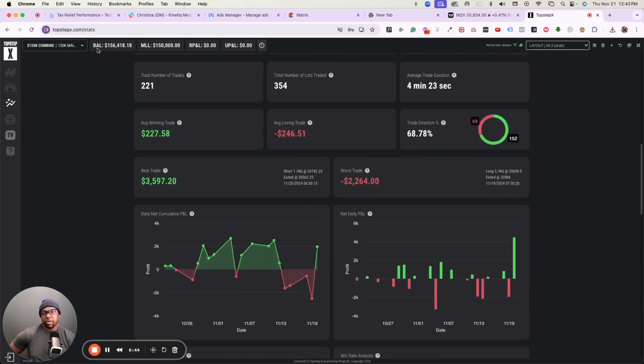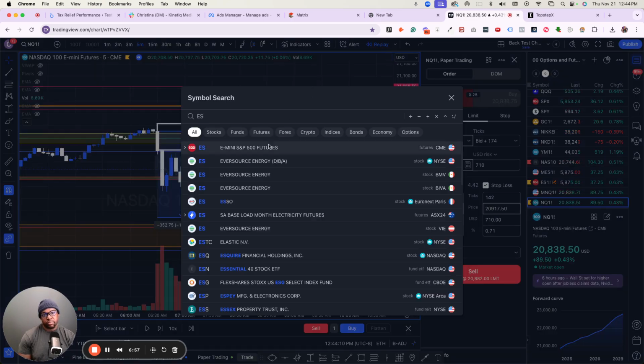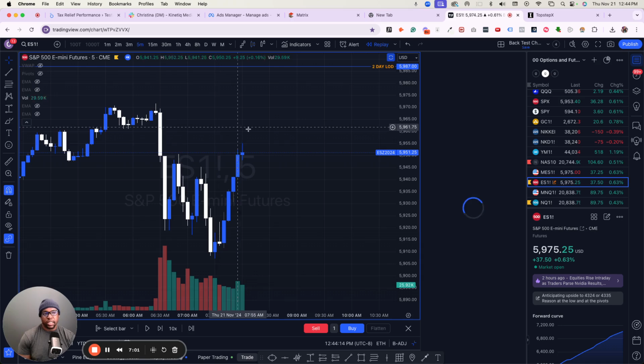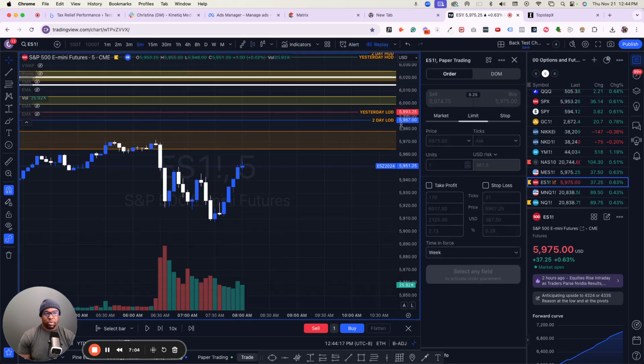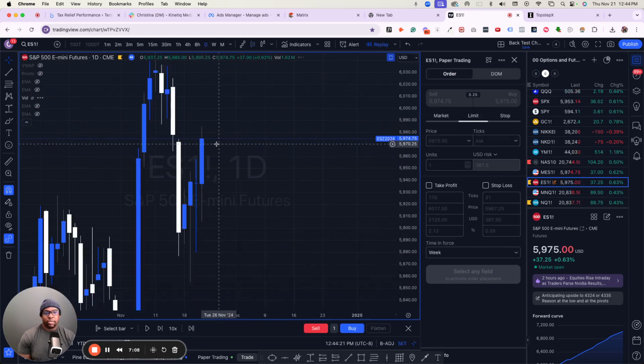I'm going to be working on passing my 150K account soon, and I'll post the update on that, but that's pretty much it. And if you would have taken this trade, the same trade would have been valid on ES. Let's go to ES real quick. All right, so the ES trade, and this is a good example. I can actually do this right now for you guys. How about that? I got time.